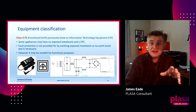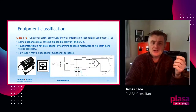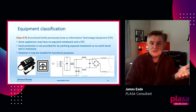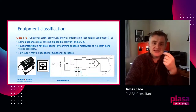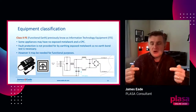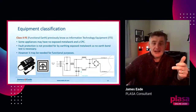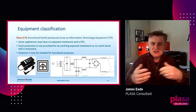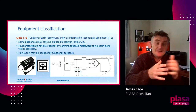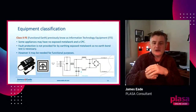The earth is not there for safety. It's not stopping people from getting seriously injured if there's a fault with the equipment. That's the job of the plastic box. So there's no need to do any electrical tests on these products other than, if you wanted to, an insulation test. What people tend to find is that because of the way the supplies are designed, if you do a continuity check between the earth on the input on the mains side and the negative DC jack on the output side, you can get a bit of continuity. But the earth is not there for that reason. It's not there for safety. It's there for functional purposes on the input side. So just because there happens to be a bit of continuity, it doesn't make it a Class 1 product. And that's where a lot of people get confused.